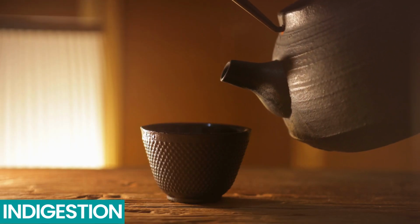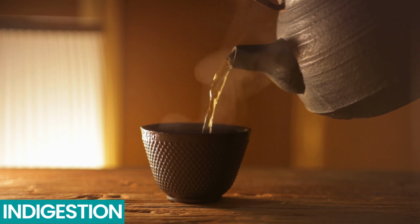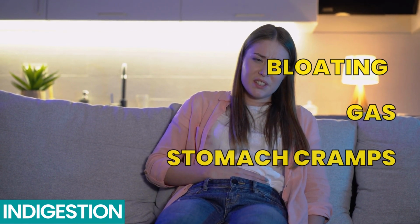Indigestion: add a few bay leaves to your meals while cooking or steep a few leaves in a cup of hot water to make tea. The anti-inflammatory compounds found in bay leaves can help relieve symptoms of indigestion such as bloating, gas, and stomach cramps.